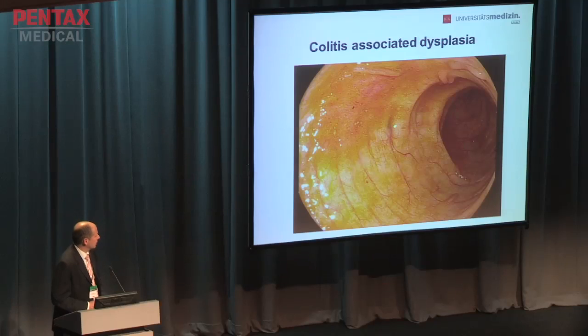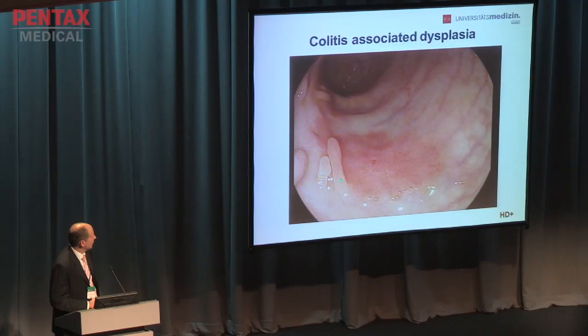And that is for sure true for chromoendoscopy in patients with long-lasting ulcerative colitis. And here, this is a patient having at least 15 years of colitis. You see the lesion somewhere here. You have to clean that. Then you see the lesion much more obvious.